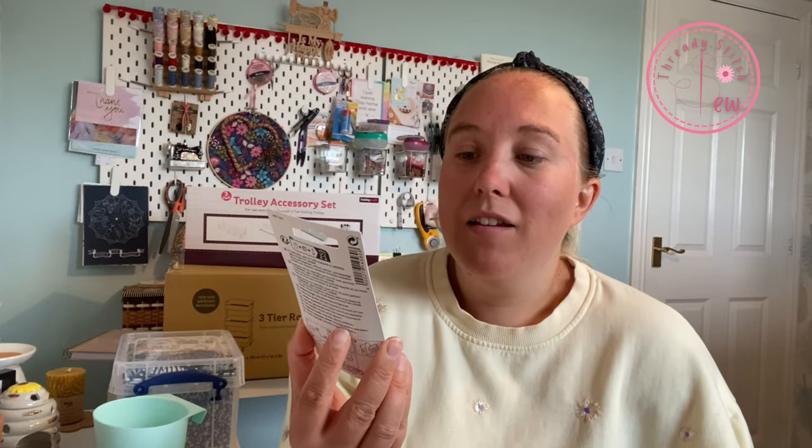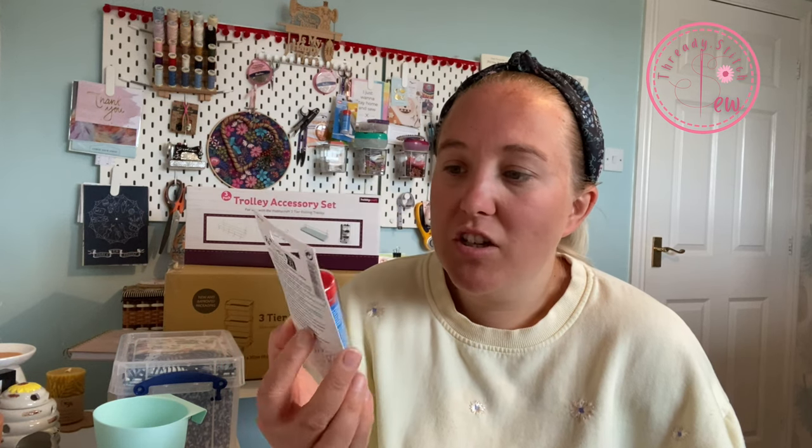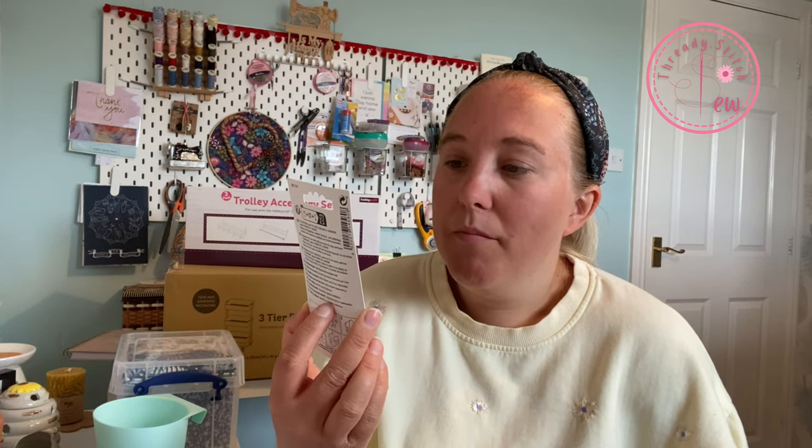And I've got some Prym iron cleaner, so when my iron gets a bit dirty, I can clean it. I'm not going to show you a demonstration, but I've got some of that as well.